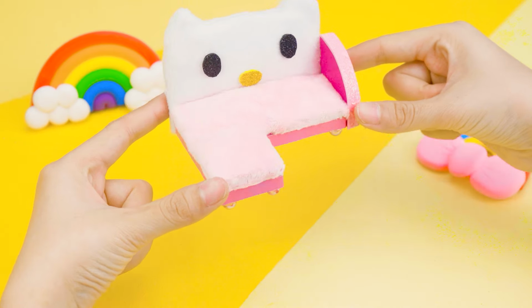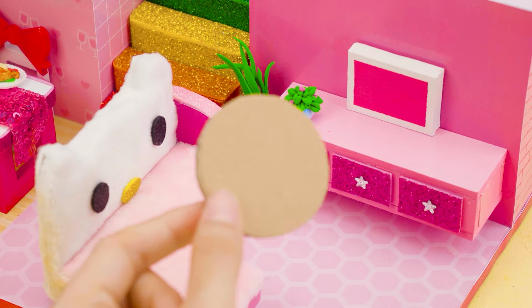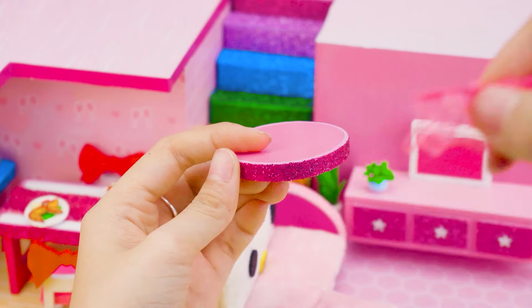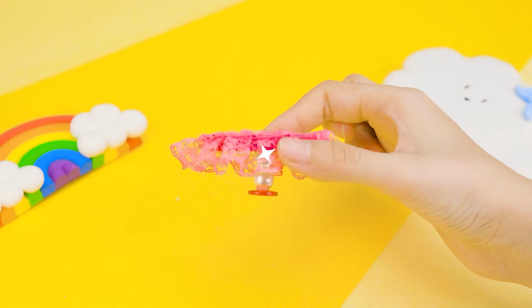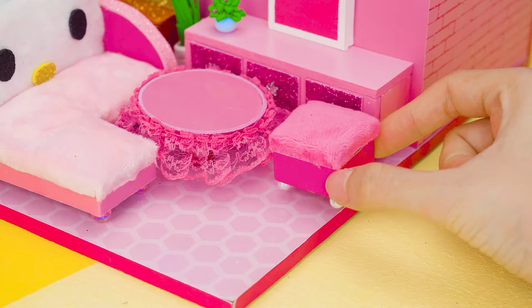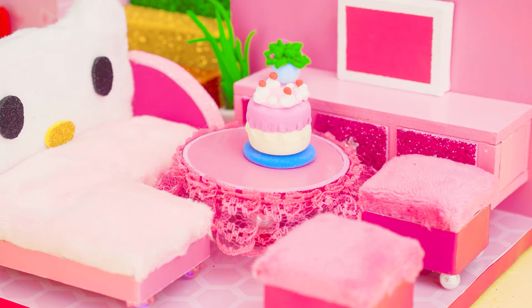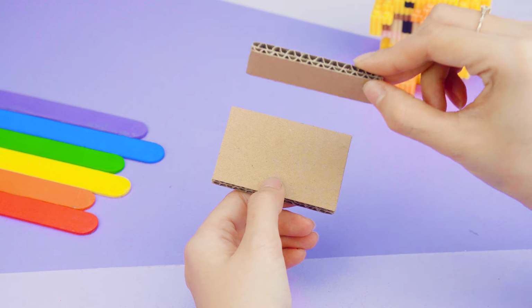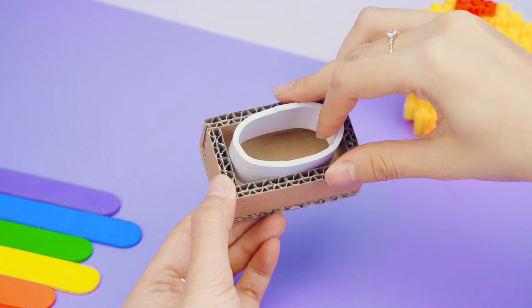Done! It's easy to make, right? Making a coffee table to hold cups. Next step! I will make a bathroom with a bathtub and toilet, using cardboard and Foamex to make the bathtub.